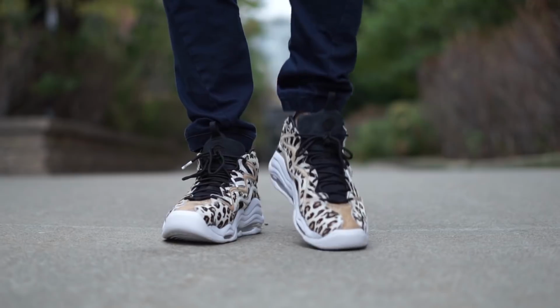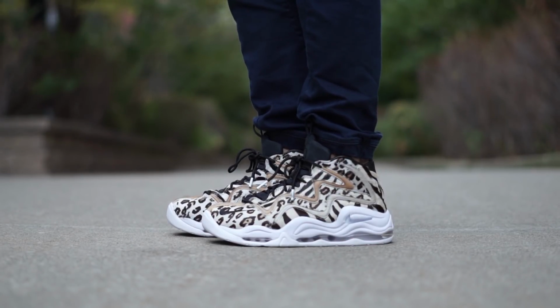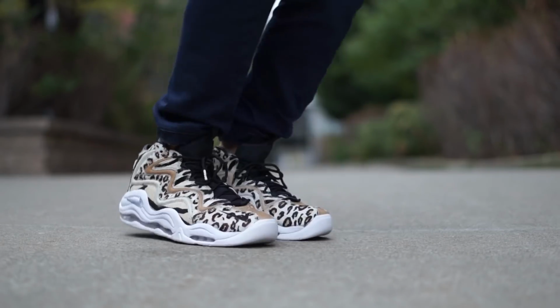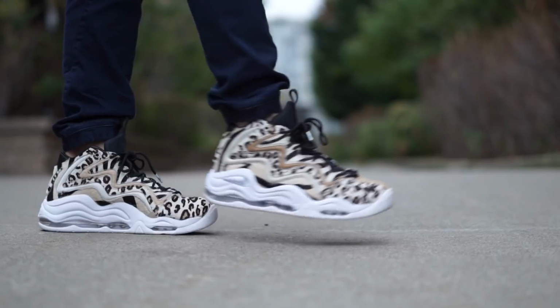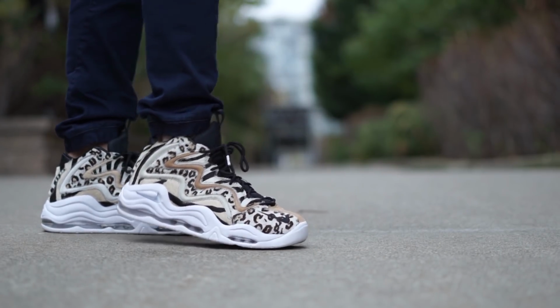Today we are looking at probably one of my most favorite Nike drops this year. It's the Nike X Kith Air Pippen 1 in the Chimera colorway. This released as the second part of the Kith X Nike Sport collection. In the first drop, we saw the Nike X Kith Air Maestros released in two colorways.